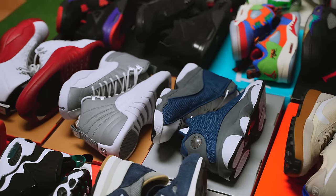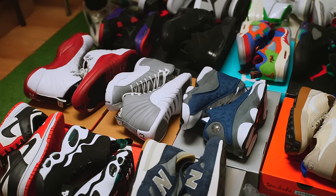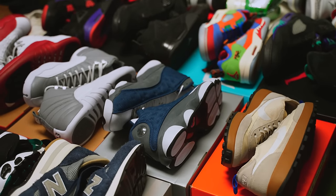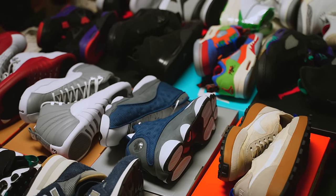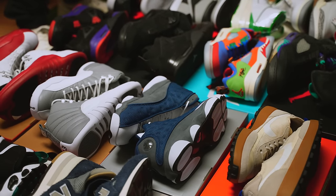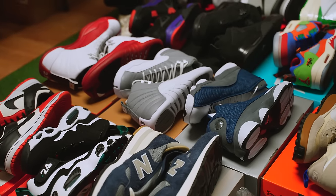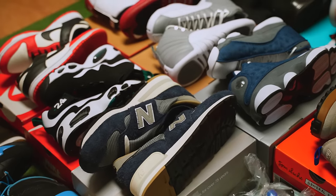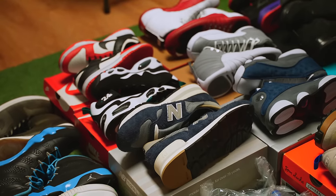We got the gray and white, what are those called? The Stealth 12s going out next to the Flint 13s. Flint 13s, another shoe that I invested a lot of money in, thinking it was going to be a timeless classic. It still is a timeless classic to me, but they're not commanding the $350-$300 that they were supposed to in my eyes. We got the Tom Sachs going out. Forget the names of those things. Carhartt New Balance going out, which I love to see. And then we got this Roe.